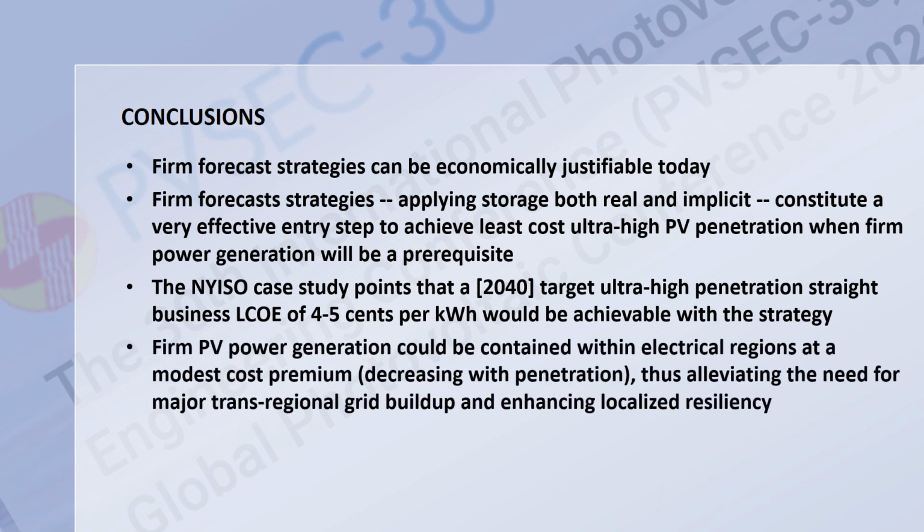And finally, firm power generation could be contained within electrical regions at a modest cost premium that decreases with penetration, thus alleviating the need for major trans-regional grid buildup and promoting localized resiliency. So this last result is fundamentally important.